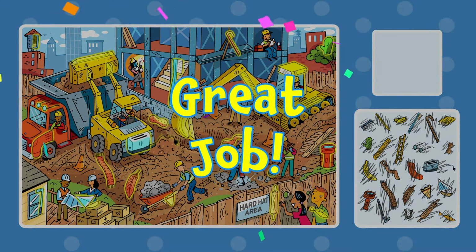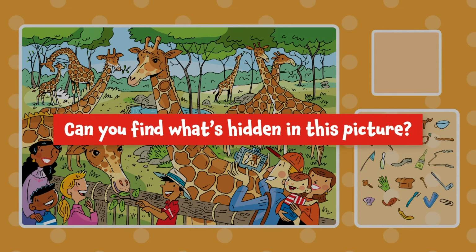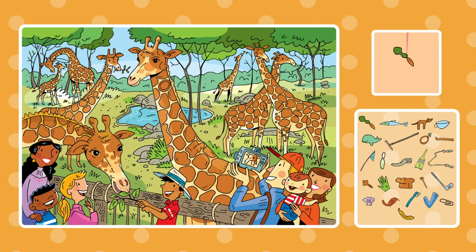Great job! Can you find what's hidden in this picture? Can you find the carrot? Where is the fish? Do you see a dog?